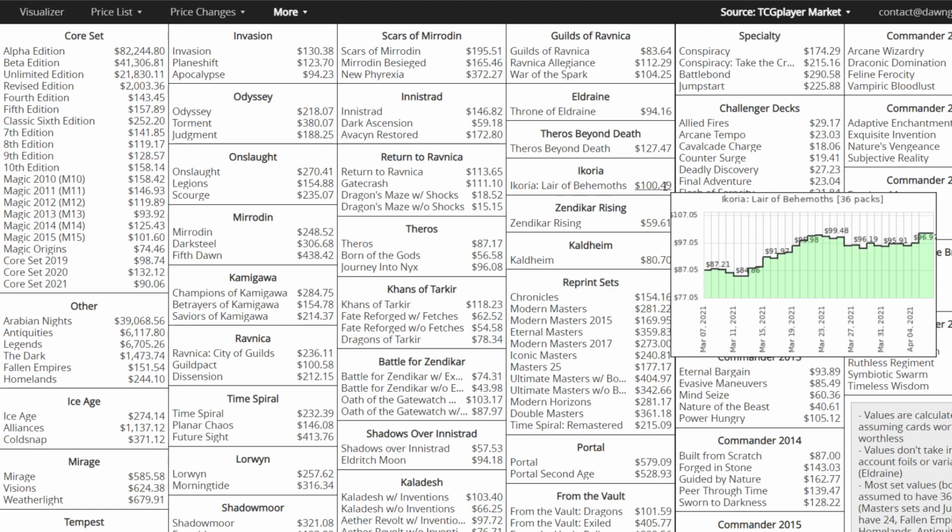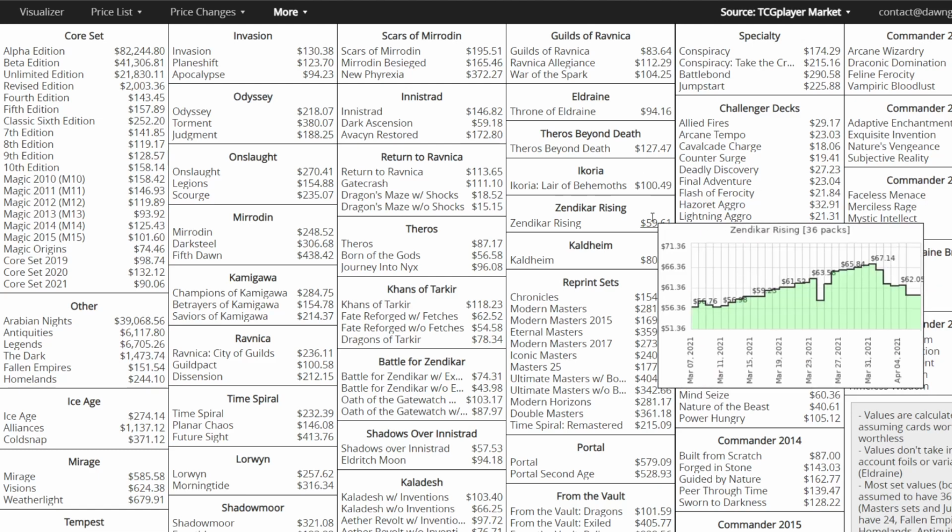So these were all stinkers when they came out of the printers. These were very similar to Zendikar Rising with prices that were down in the 50s, 60s. And this was the big unknown. How are Collector's Edition going to affect the long term of these sets?